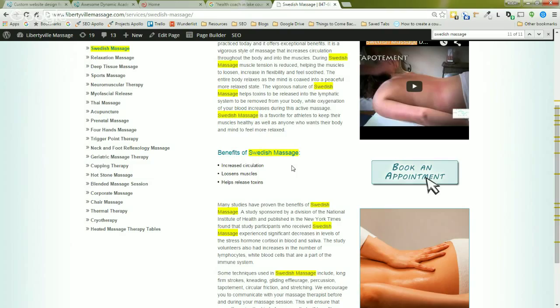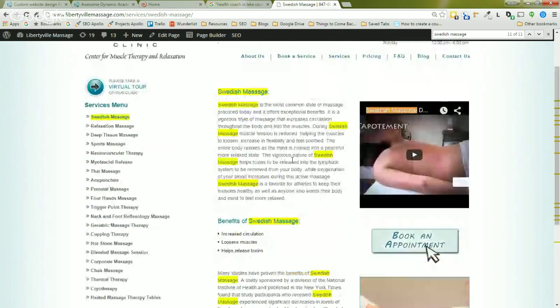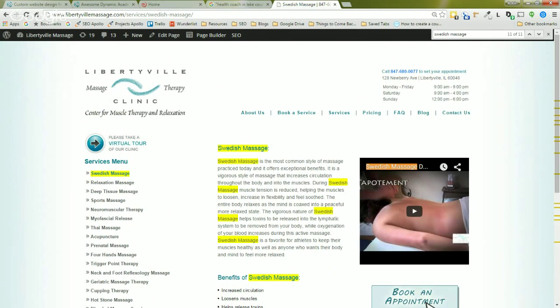Now, there's other people that I'll come across that have way too many keywords, and I'm trying to think of an example of a site, but I can't think of one off the top of my head. There's some people that put tons and tons of words in for each of their different pages, and you don't want to do that. If you do too many, you can get penalized by Google for keyword stuffing.